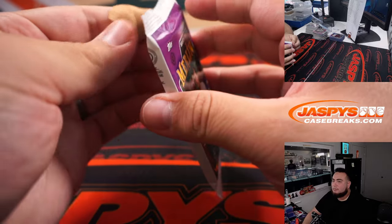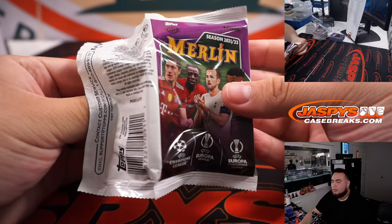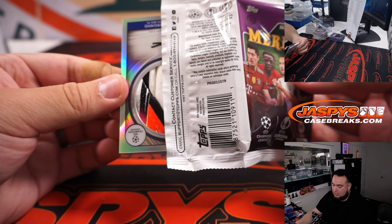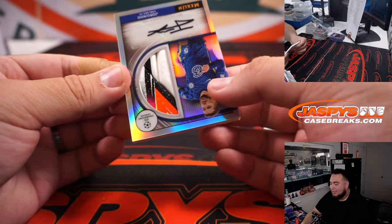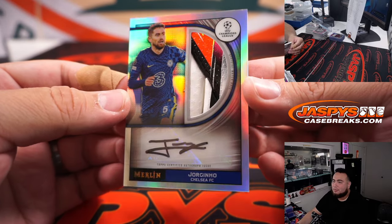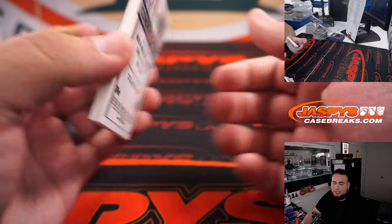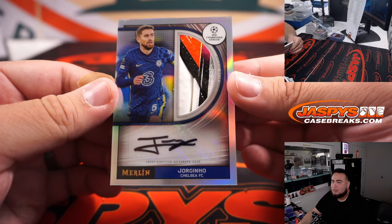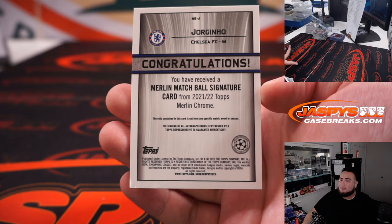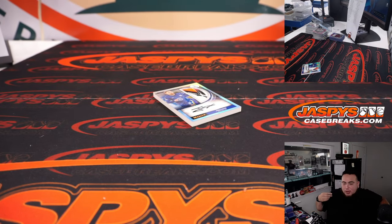Last hit. Let's get a good match ball. And it is... Ah, I already got this guy before. Giorgino. Nice piece of the ball, though, but would love to have seen somebody different. Nice hit, though, for Chelsea with that one. So, still waiting for that huge match ball signature of a big-time player. But nonetheless, still got a match ball at least.